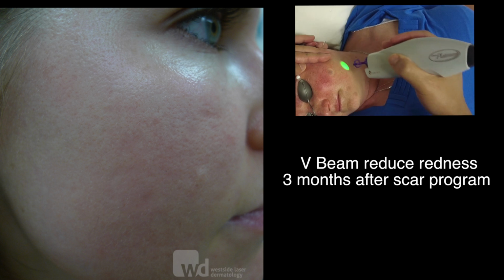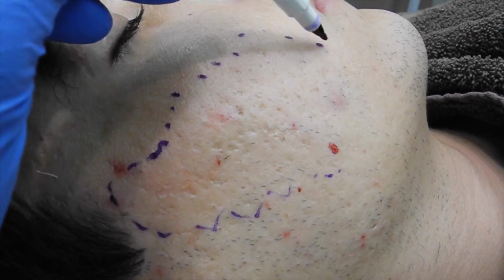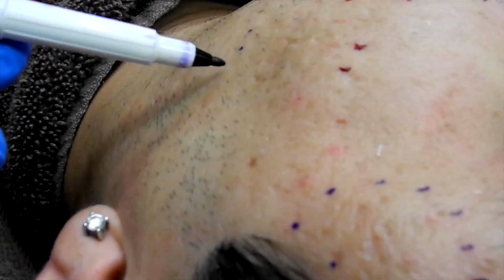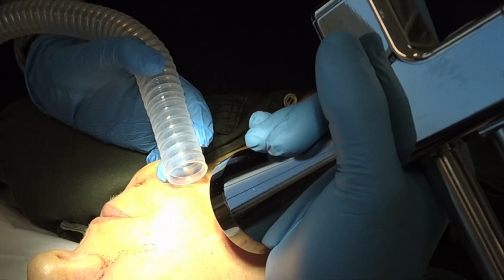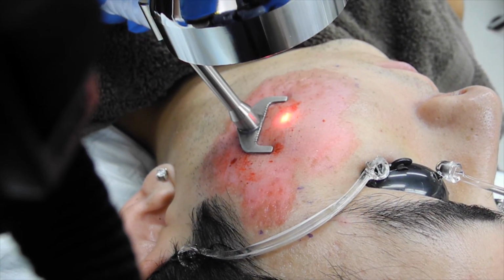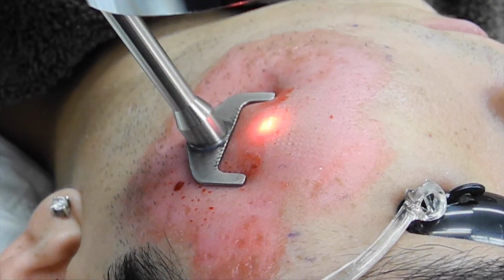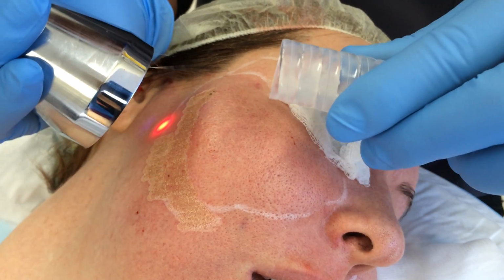So I still do use old-fashioned total laser resurfacing. You can see me here because the scars lie in the same plane and they don't lie too deeply. I still use old-fashioned erbium laser. So does Infini change the way I practice? No, but if I had to buy one device and one device only, would I replace my erbium with it? Yes, I would. Would I replace my CO2 with it? Yes, I would.